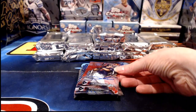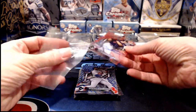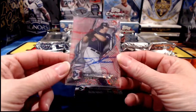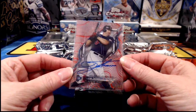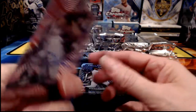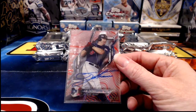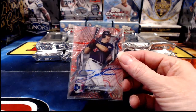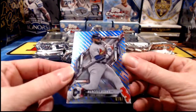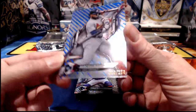Our second autograph is all kinds of awesome and extremely low numbered. It's red. It's to 10 for the Indians. And look who it is, guys. It's Jim Thome. This is why I love this set, man. That is an incredibly awesome hit right there. If you have the Cleveland Indians and you don't like that hit, you can sell it and be just fine.